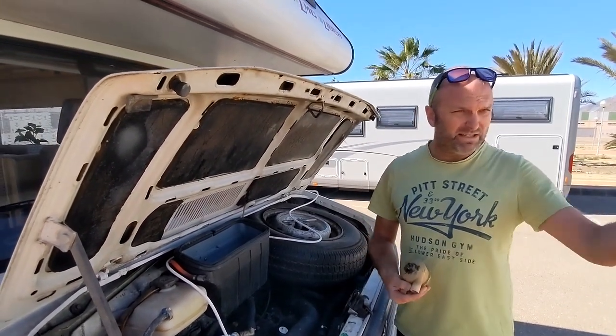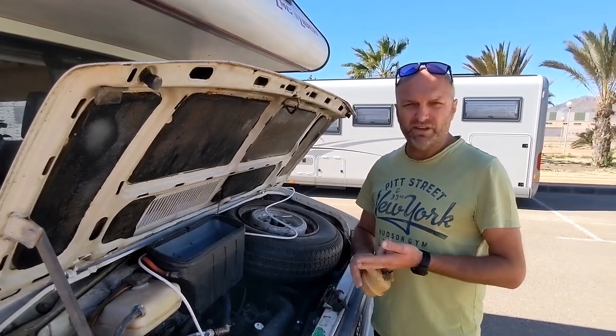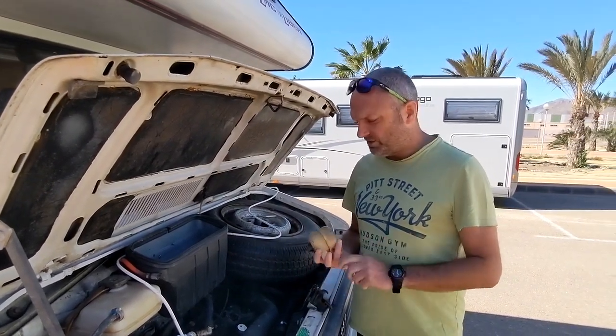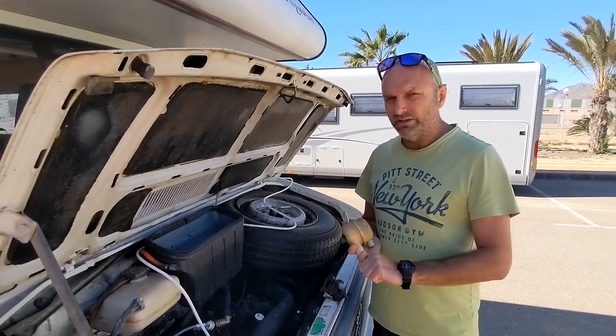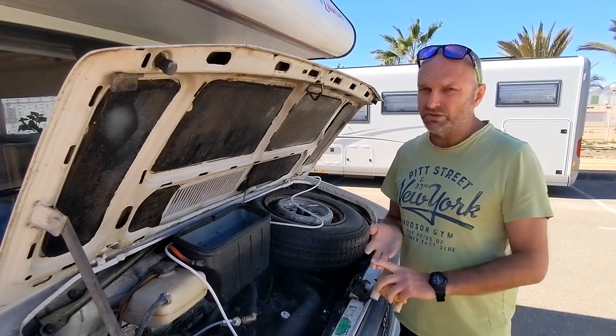All the new stuff that is around us here is very expensive and complicated when it goes wrong. There's always 3 things with a diesel that go wrong. That is your EGR, your dual mass flywheel, and your DPF filter. This has none of that. It's a solid flywheel, and the other 2 don't exist.